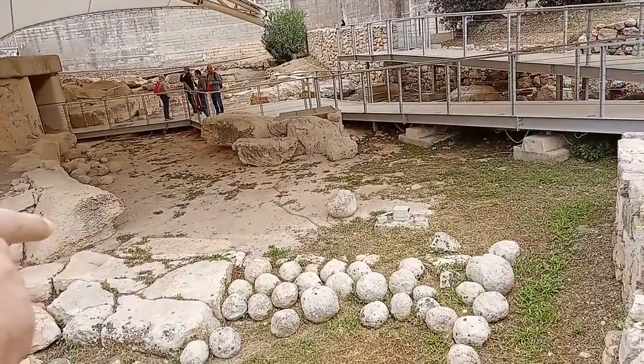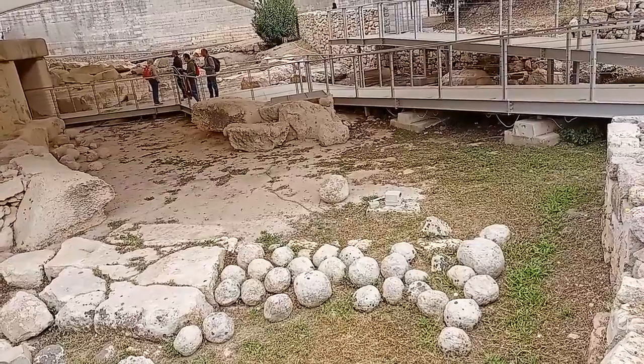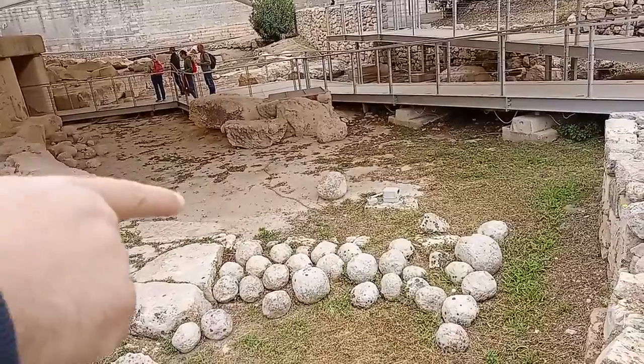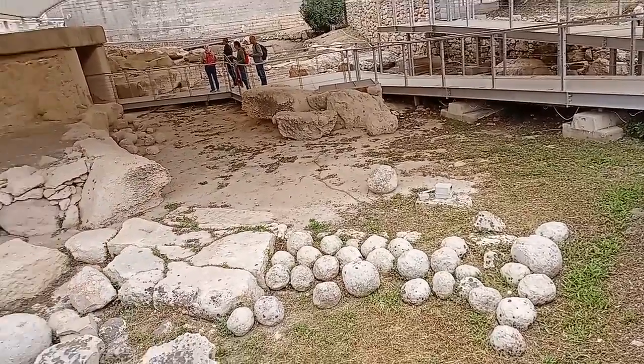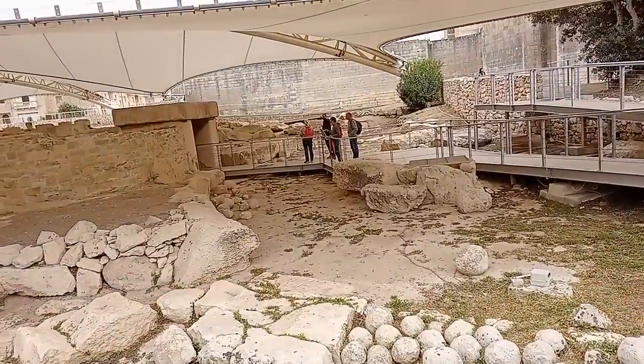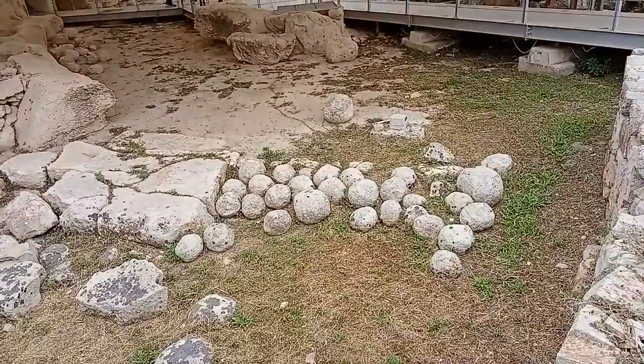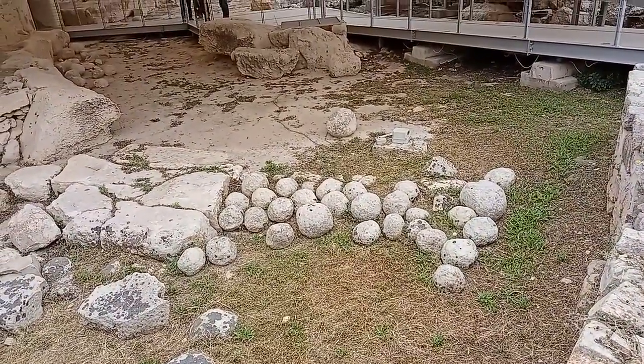Those stones they used to use them because back then they didn't have the wheel. So they used to roll those stones. They used to roll it on those stones. Understand? So other stones, which are thousands of kilos and tons even, were rolled on those because they didn't have the wheel back then.